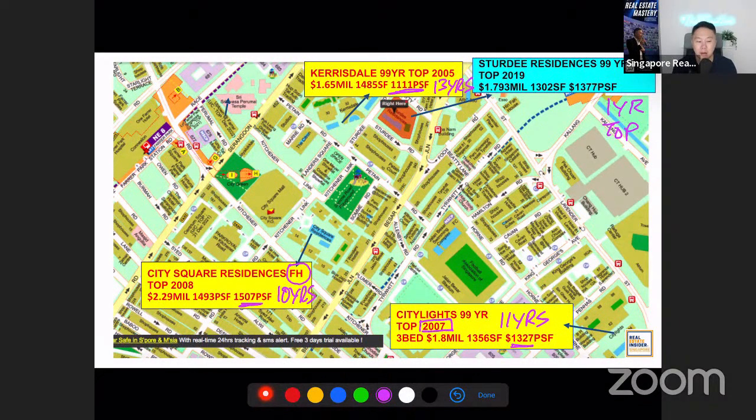And then we realized, hey, how come the property price can be $1,377 per square foot at $1.793 million? It is also a 4-bedroom unit. So today, my friends, if you have this kind of data to do comparison, which property do you think is more worthwhile to purchase? Will you go for A, Carisdale, which is already a 13-year-old property, although it's the cheapest in terms of per square foot? Or B, will you go for City Square Residences, being a freehold, where I want to buy this property and hold it for long? Or will you go for C, City Lights, because your per square foot is also one of the lowest?